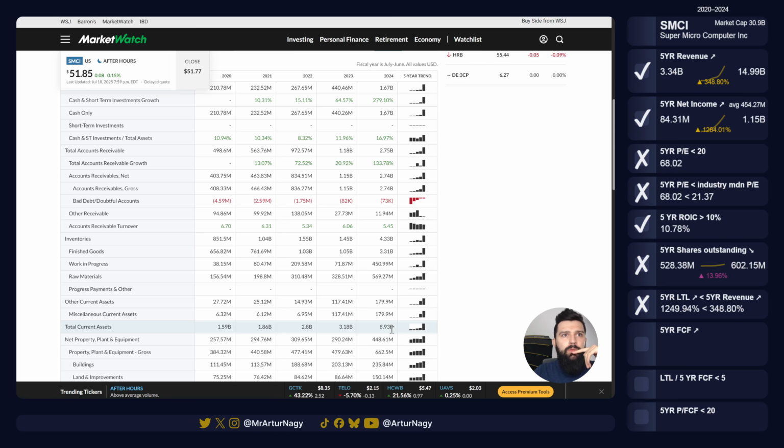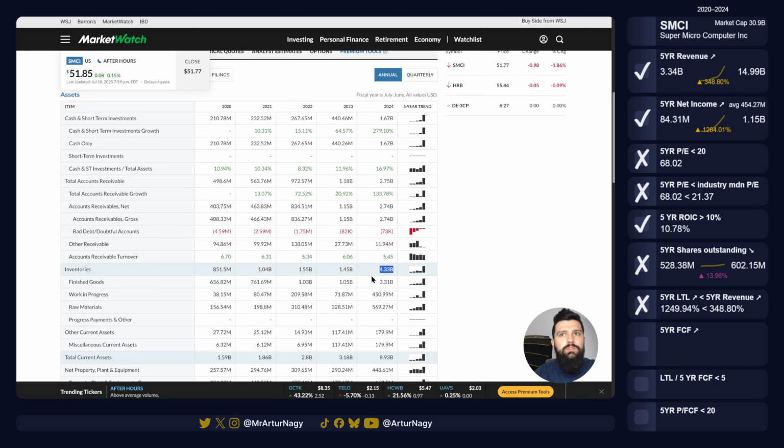Not all of them will be converted to cash, but in case of need, they can do that to sort of work out the liabilities question. So this is a bit reassuring. A lot of that is in inventories, of course, probably the components for the data centers and PCs and whatnot. They have cash, 1.67 billion, compared to the 2.07 billion of total long-term liabilities. So that is not that bad of a situation.